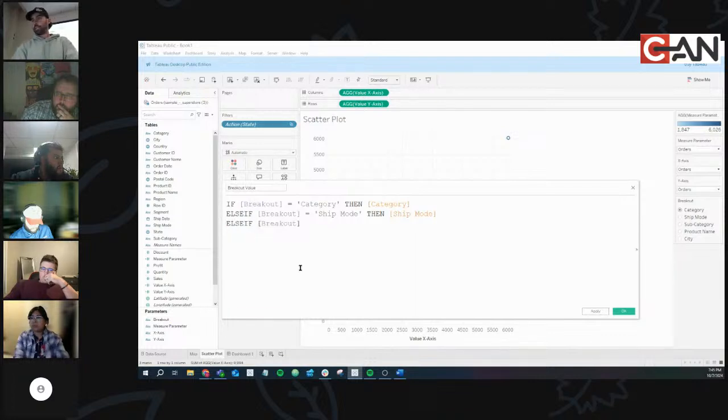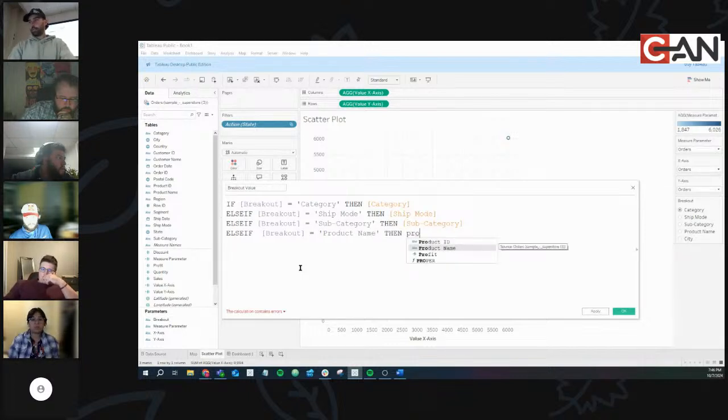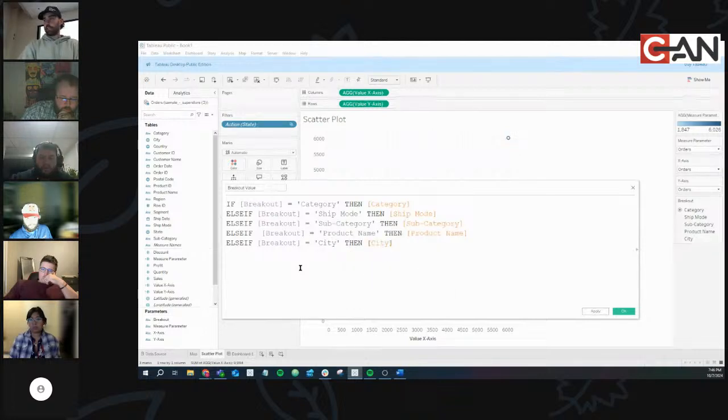Else if breakout equals subcategory, then subcategory. Else if breakout equals product name, then product name. And last one, else if breakout equals city, then city, and end. So we should have 5 total if else clauses here.